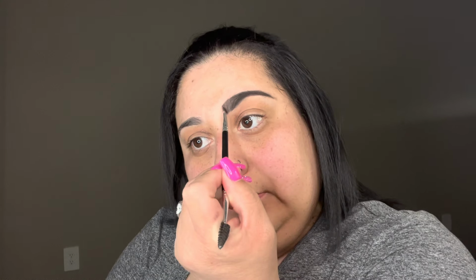I think I did it too dark, but it's okay. Sometimes I can get my eyebrows right, and sometimes I can't. So I want to start practicing more looks to get better.